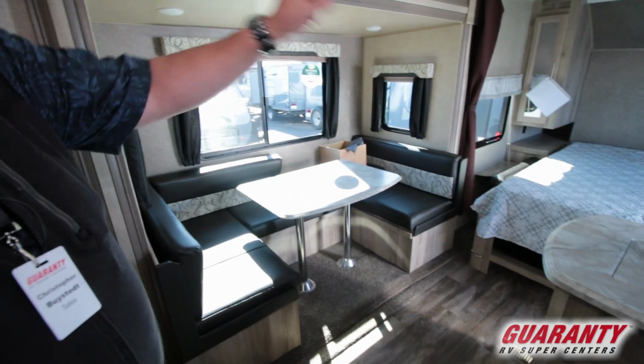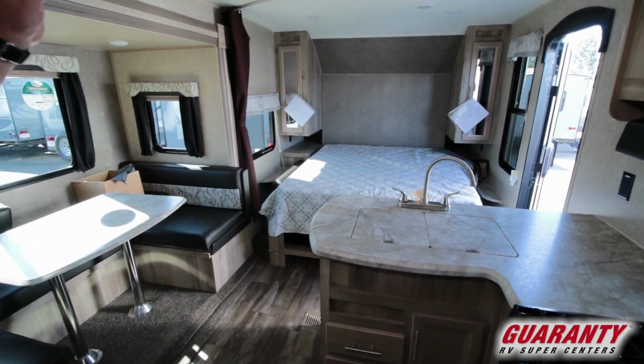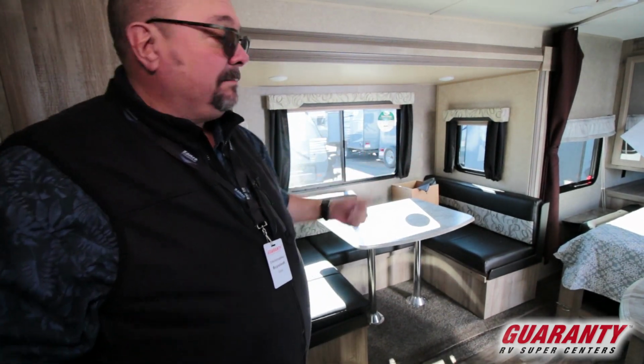So we're already sleeping 4. We could sleep 2 adults right here, and we have a nice bedroom here also for 2 more. So you could literally sleep 8 people in a trailer that's only in the low 20s as far as length. That's pretty amazing in my opinion.